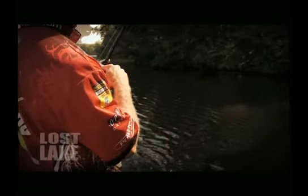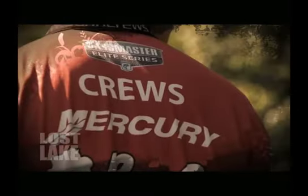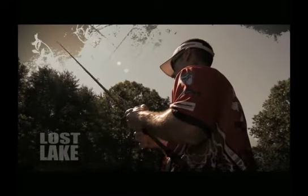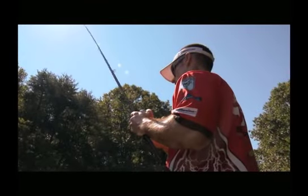On a fun fishing day, he could keep doing this until the sun goes down, but in a tournament situation, the easy fish get picked off quickly. He'd need to find something else to supplement his shallow bite.